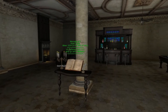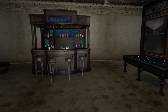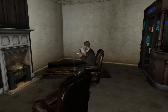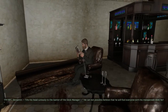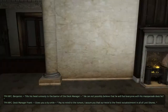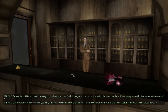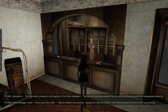Got a guest book here. It's freaking scary! Don't go in alone! Warning! Very nice little thing right there. Welcome for us to the hotel. Here in the lobby, there's also these people around that you can click on and see what they have to say. 911 has been changed to a non-published number. The desk manager also says something to us here. Pay no mind to the rumors, I assure you that our hotel is the finest establishment in all of Lost Shores.